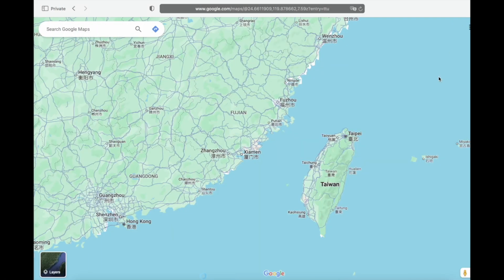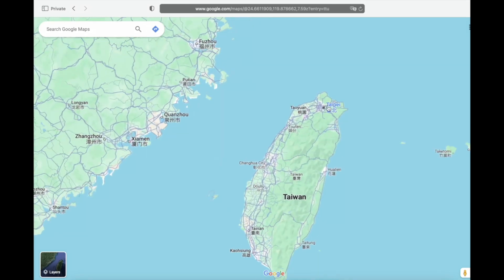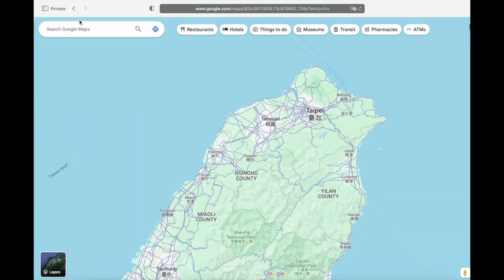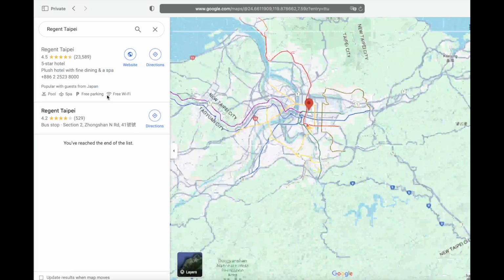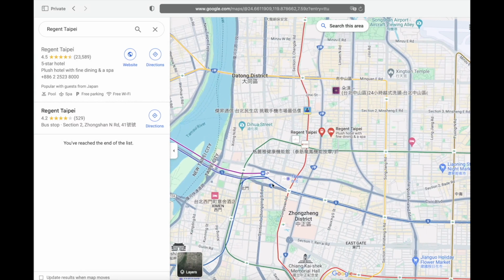As always, let's have a look at where the Regent Taipei is located. You can see here the island of Taiwan off the coast of China, and Taipei, of course, here in the north. Now, if we have a look at where the Regent is located, it is definitely very central. You have the central station just around 5 minutes drive from the hotel, so it's extremely central. It's very easy to get around in, and you have a couple of train lines, subway lines also to get around the city, so it's perfect to actually explore Taipei and its surroundings.